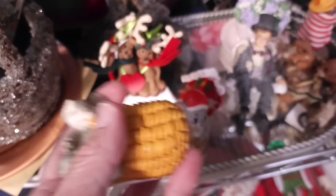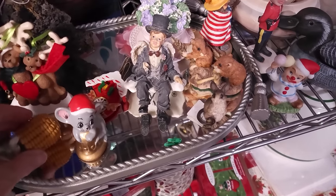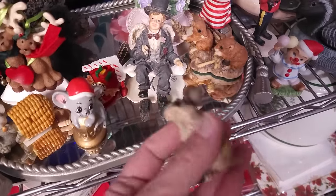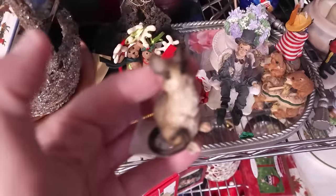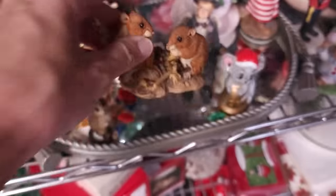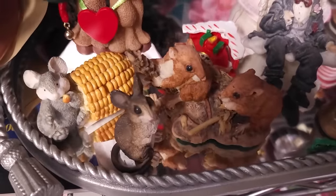He's simply adorable. He's going to be in the Whatnot sale on Thursday, and he is a Castagna. Oh my gosh, come here, little mousy mousy. Goodness. And let's see. Oh yeah, you too. All right, so now we have dachshunds and mice.